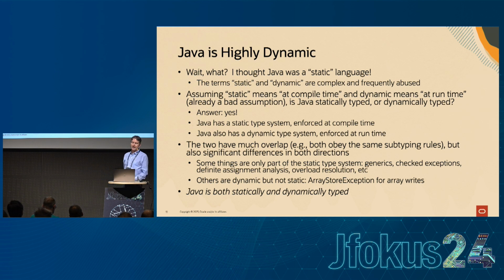So we have a static type system, of course. When we compile, we can't assign a string to an int, for example. But we also have a dynamic type system enforced at runtime. Because if we have an array of ints, we can cast it to an array of objects, and then we can try to assign an element in that to a string. But of course, we cannot allow that because that will create heap pollution. So we will get an array store exception at the base there. So the answer is it's both statically and dynamically typed.